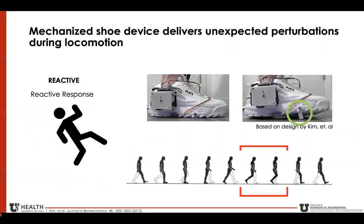And in order to deliver these postural disturbances or perturbations while one is walking, we have these mechanized custom designed shoes based on the design previously published by Kim et al. You can see here on the left picture that the shoes look rather normal, and that is how the subject will begin a 3-minute walking trial. But every so often, an arm will deploy for one step. You can see in that green circle there. This is known as the perturbed step. And the steps following then are the recovery steps.